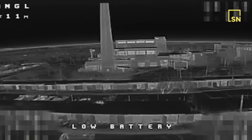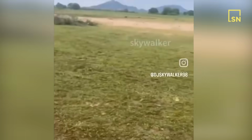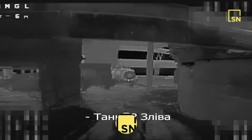Where FPV drones push the limits of range and concrete obstacles make control difficult, a fiber optic drone system comes into play. The engineers of the Magyar Birds have developed such a system that it works without any problems, even in areas completely covered with concrete up to 20 kilometers deep. So what did they find with this system?